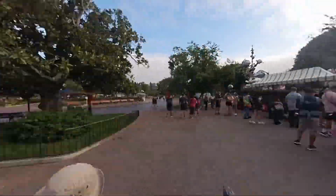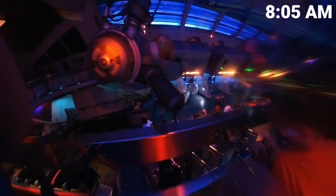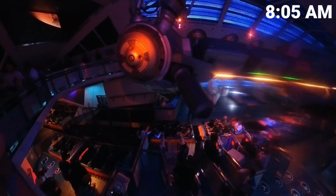Off we go! Okay, I admit it. The clip from security actually happens 2 days from now. We got in! We actually missed rope drop, but only by a few minutes. We're gonna show you just how much you can get done in the morning.